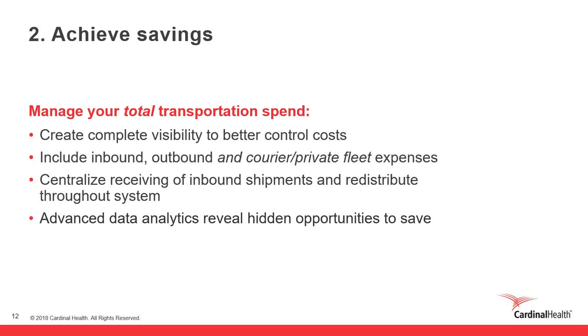Another saving strategy is to consider centralization of inbound shipments to a single location and then redistributing them throughout your health system. Reducing this complexity can both save time and money. Another way to think about reduction of complexity is to use advanced data analytics to manage not only your total transportation spend, but the total cost of fulfillment. If you think about it, if you knew what inventory you had and where it was, you might make different decisions around how you choose to manage transportation. So data and analytics can help you make informed decisions not only around things like demand planning and purchasing and utilization tracking, but also freight management.